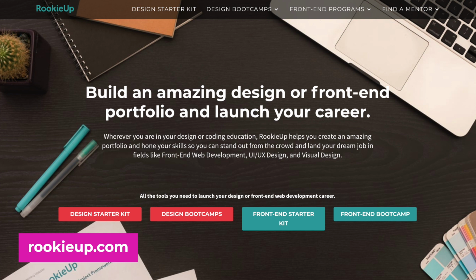And the last one I want to mention is called RookieUp, and this is for folks who have an understanding of design but really need help with the portfolio and the job search and things like that. They also offer a whole course on how to be a freelance designer, which is definitely unique. All of these are great. I recommend them. I have details and links to them down below if you're interested.